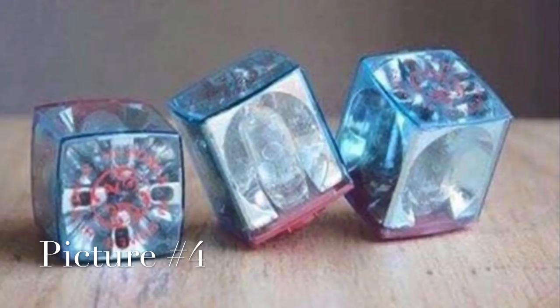You're going to be graded on this. All right, here we go. Years later, and these still work great. Gillette, you knew how to make them, buddy.